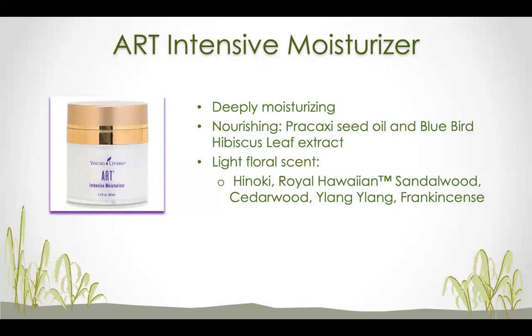procoxy seed is mostly from the Amazon rainforest area, Costa Rica, Trinidad and Tobago kind of area. And it's been used by the indigenous population there for a very long time for medicinal and cosmetic purposes. And the thing about it is that it is extremely high in fatty acids. It's extremely potent to heal wounds. And it also has this ability to enhance anything else that it's with. Penetration enhancer is what they call it. So it's very good for damaged skin and reducing redness and all.